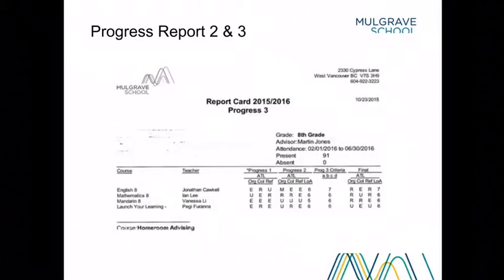You can see for Progress 2 that they have the same for the ATL, and now they have their level of achievement for those courses. So you can see that we have an example of the 4 courses. For Progress 3, which is part of the final report card, they will also get final levels in each of their subject areas for each of their criteria. We're only demonstrating one here as an example.